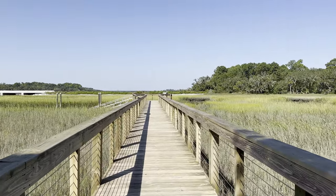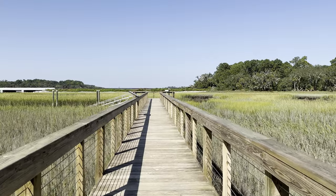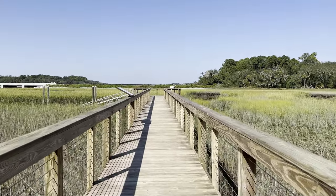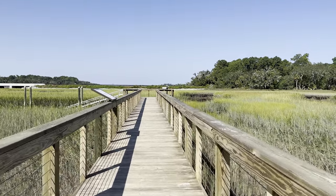There are three boardwalks out into the marsh. They each provide their own views, information boards, and ways to get close to the marshland. I recommend walking all three.